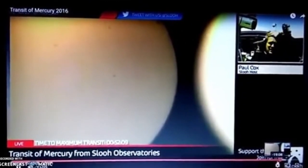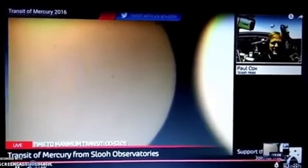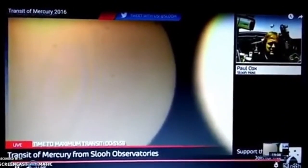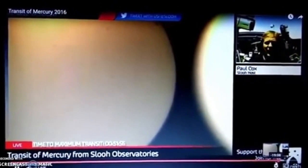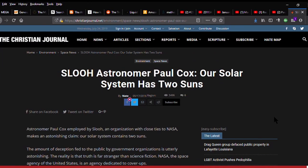Now, you may be asking yourself, what is that large round thing to the right of the sun? Well, that's our second sun. I don't know if you knew that we had a second sun, but there it is. It's normally hidden from view. NASA and other organisations, they usually hide that stuff away from us. They don't tell us the truth, but you know, there it is. It's true.